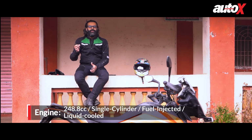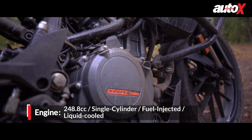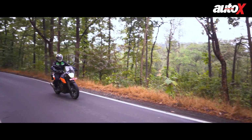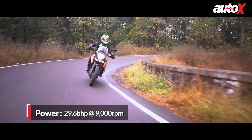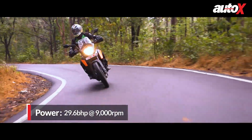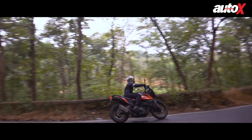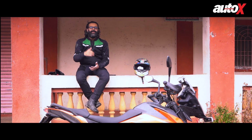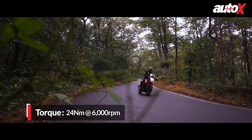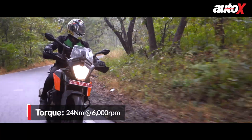Powering the 250 Adventure is the same 248.8cc single-cylinder liquid-cooled motor from the 250 Duke. In fact, in this motorcycle too, it makes about 29.6 bhp and 24 Nm. The engine tune is absolutely the same, and in fact, the final drive ratio is unchanged as well. There's barely any punch lower down in the rev range, and the engine only comes into its element once you're past the 4000 RPM mark.